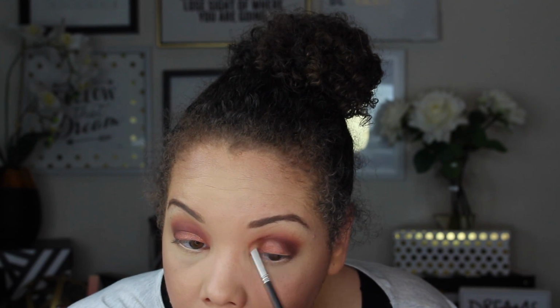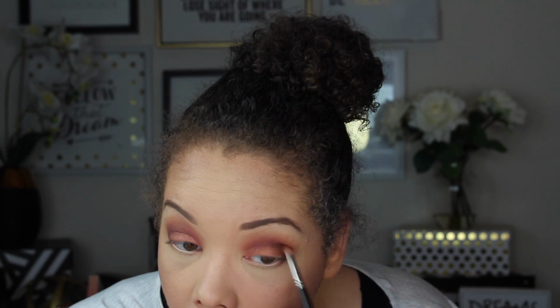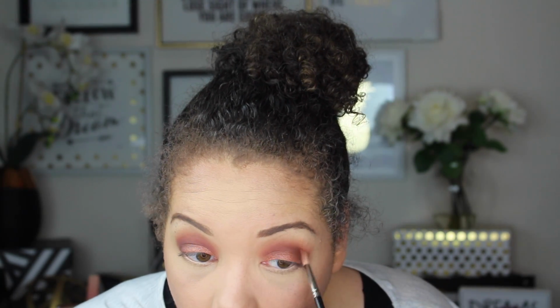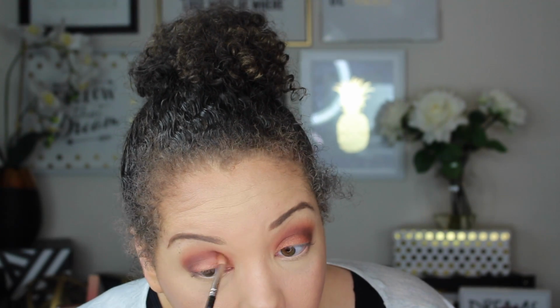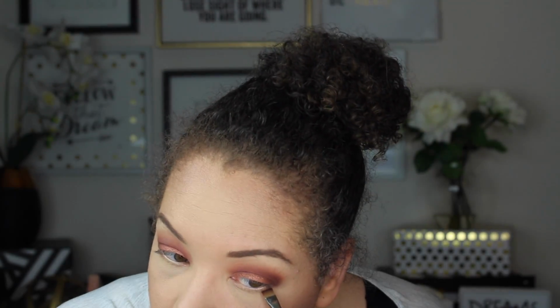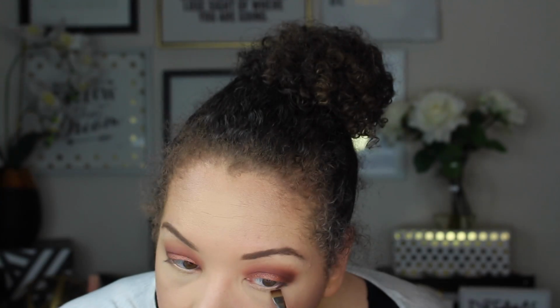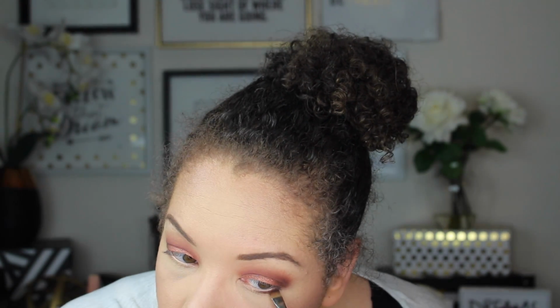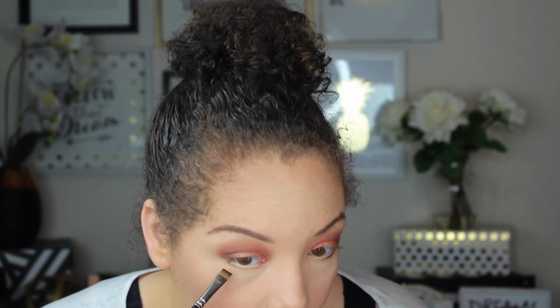Now I'm going to take one of my favorite brushes in the history of all brushes, the MAC 221, and then we're just going to blend that together. I'm going to take the dark brown on a flat definer brush and just press that into my lashes. We're going to take it about halfway.